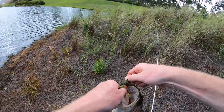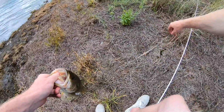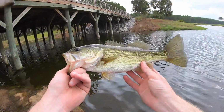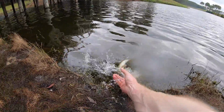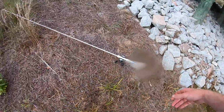Let me get a grip on you. Got him right there in the side of the mouth. Wasn't going anywhere. Crunched that thing. Like second that thing hit the water, I just started popping it and he just came up and smoked it. There was no doubt whether that was a bite or not. But thank you for the little munch, dude. Oh, gosh, all these fish are off in a hurry today, man. They got some spunk.